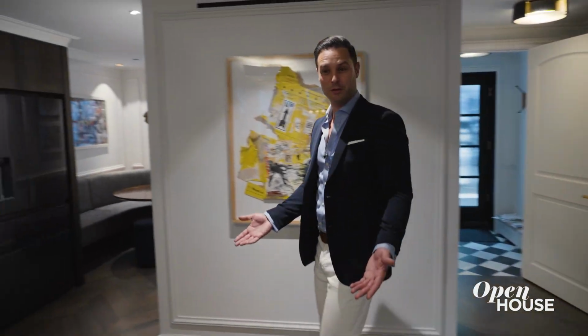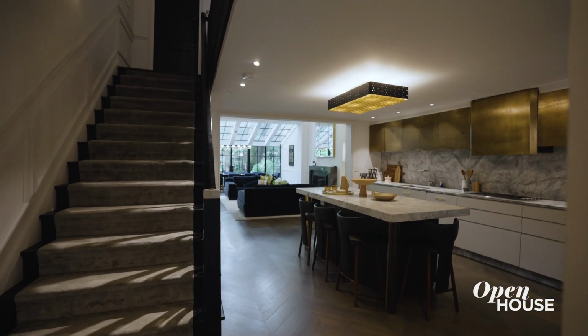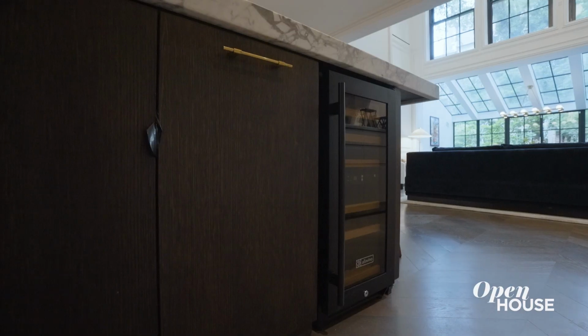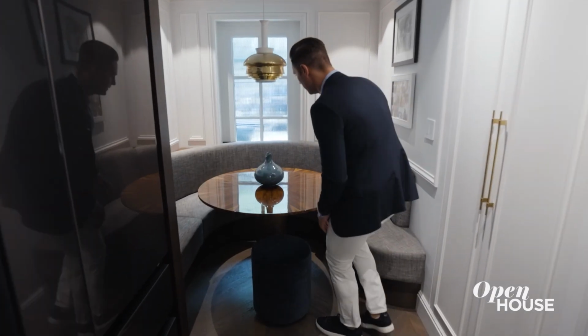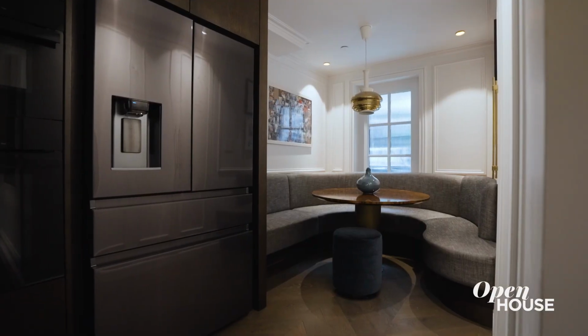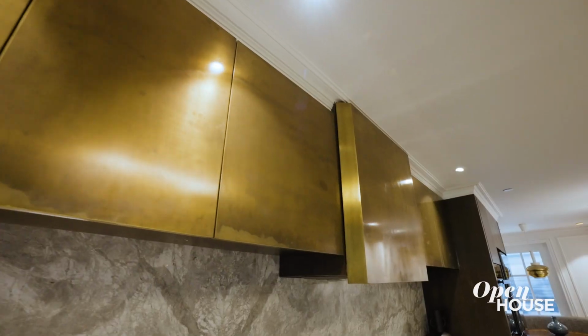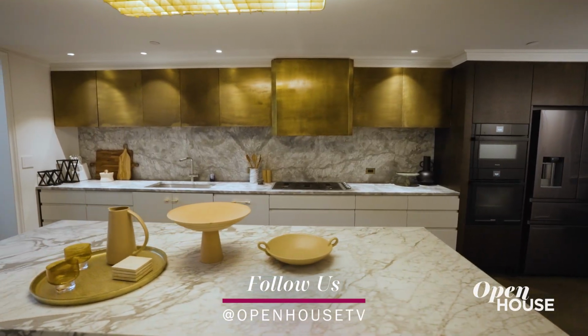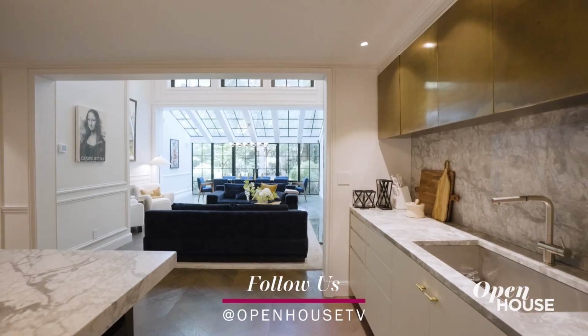Coming directly off the street level, you have this incredibly well-appointed kitchen. Custom bronze cabinetry, a marble island, a wine cooler. The kitchen also has a super cozy little breakfast nook, which I'm a huge fan of. That is where you have your coffee, that is where you start your day. Not only is this entire kitchen brand new, but every single square foot of this house is fully gut renovated and turnkey. Come with me into the great room.